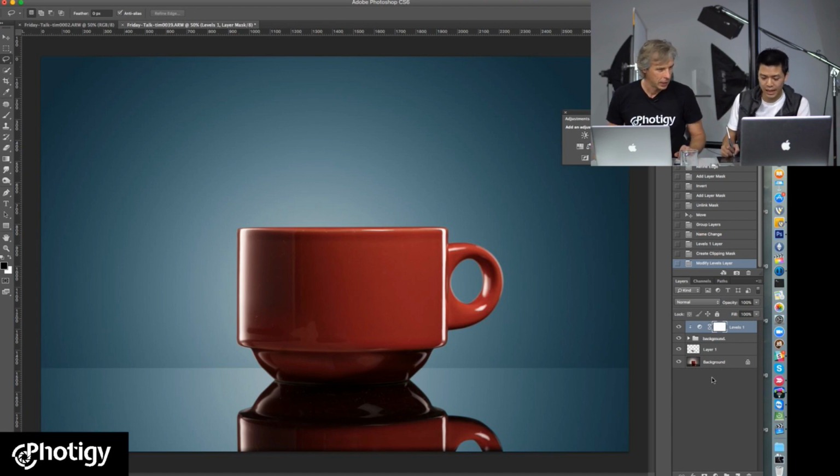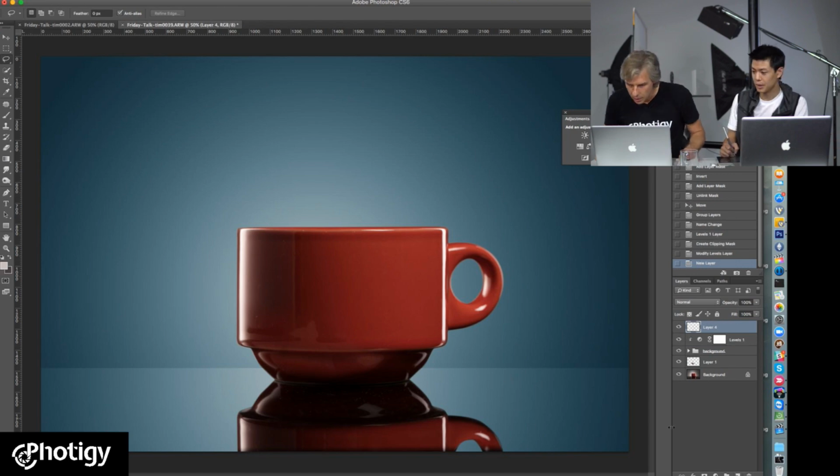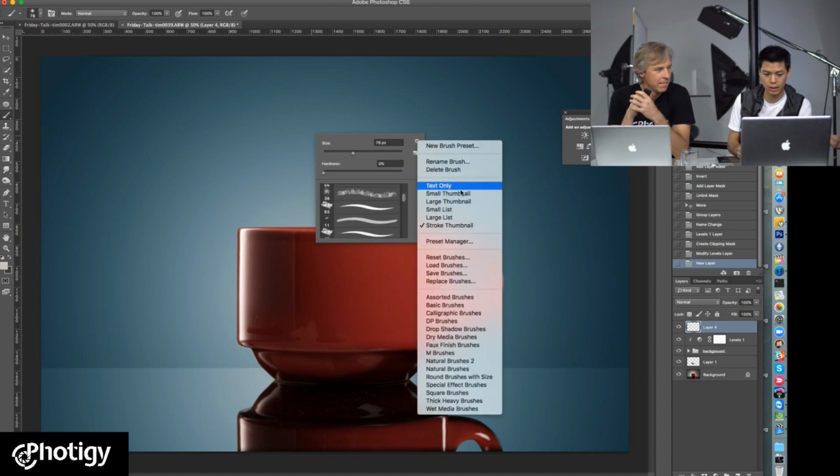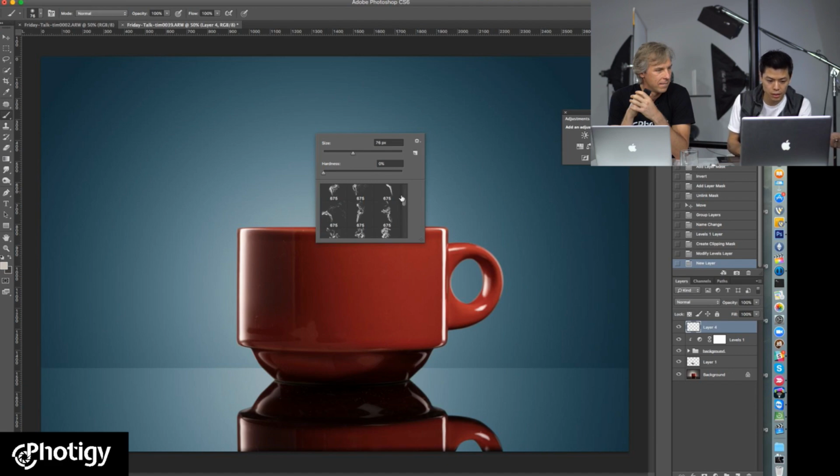Okay. Now magic. Guys, are you ready for magic? I'm going to add another layer. And our magic happens with a cool brush. Just a large thumbnail. We've got some really neat brushes here, Alex. There are specific brushes.